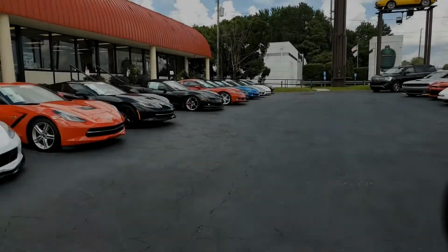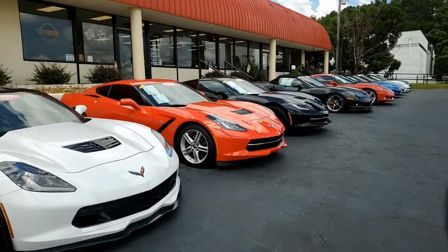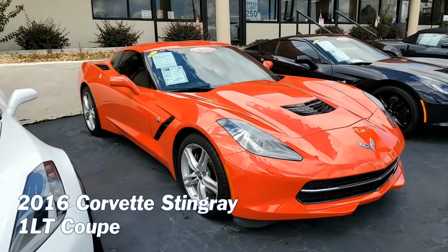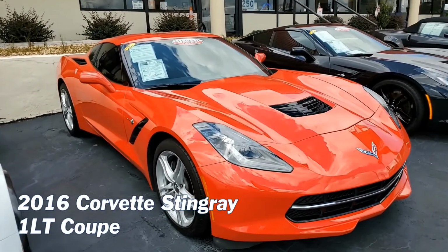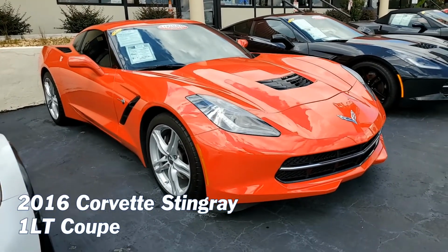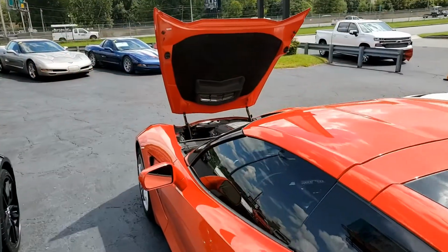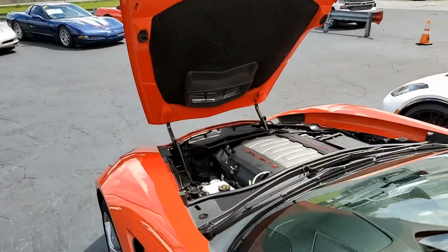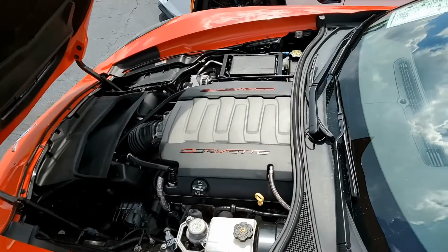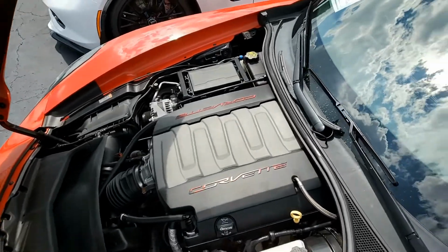These C7s are beautiful cars, and this one is no exception. This 2016 Chevrolet Corvette Stingray 1LT Coupe is absolutely gorgeous in that bright red color. This is torch red on the exterior. It has that jet black interior, and under the hood you'll find that 555 horsepower LT1 engine with 7-speed manual transmission. What a fun car to drive this will be.